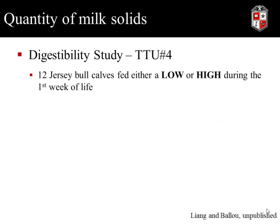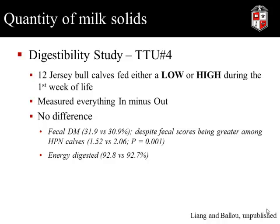A more recent study that we just finished this year was a digestibility study. I've been interested in doing this for a while, understanding how well those calves digest nutrients during the first week of life. So we enrolled 12 Jersey bull calves in the study. Half of them were fed a low plane, half were fed a high plane during the first week of life. We basically measured everything in versus out of the animal. These calves were 6 hours old when we got them. We adapted them to our barn and to their diets for 1 day, and then we started our measurements.